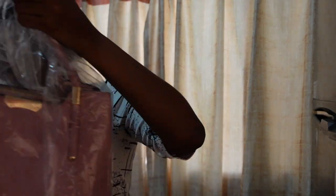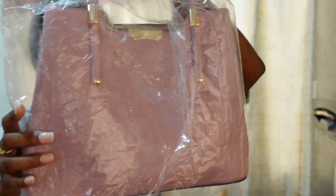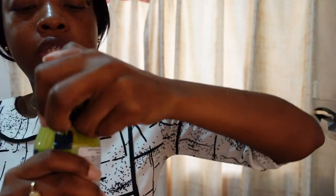And then I bought a bag. It's just a normal bag, nothing fancy, for work. A cutesy bag. So yeah, I'm not going to put it all away because I'm going to use all that. But I want to try the guacamole on camera and see how it tastes.